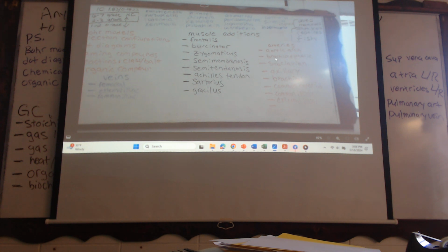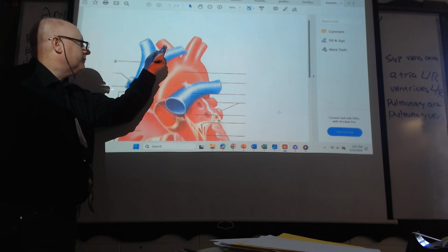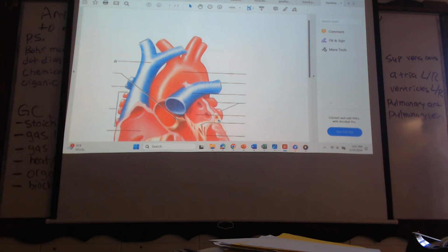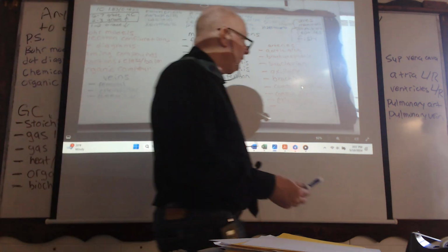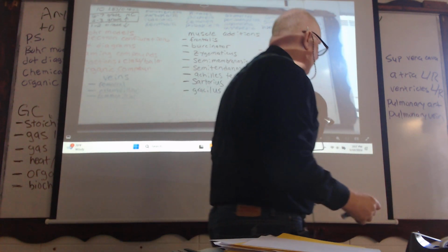Then brachiocephalic. That is this vessel right here. Then some other ones that we would have seen. Okay, I think that's enough for the heart. The brachiocephalic, then what we wrote down over here: pulmonary artery, pulmonary vein, and then these structures here, the atria and the ventricles.